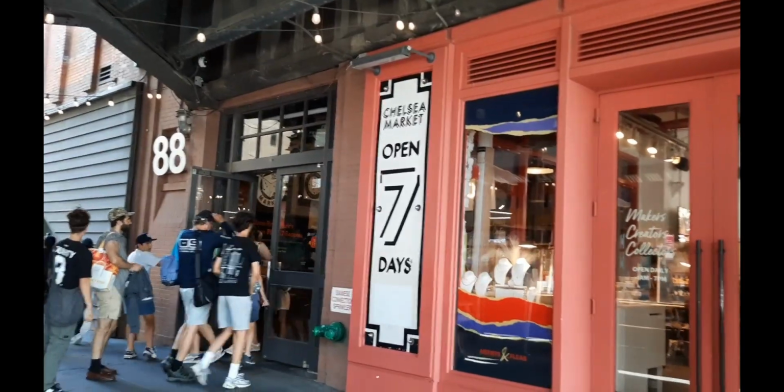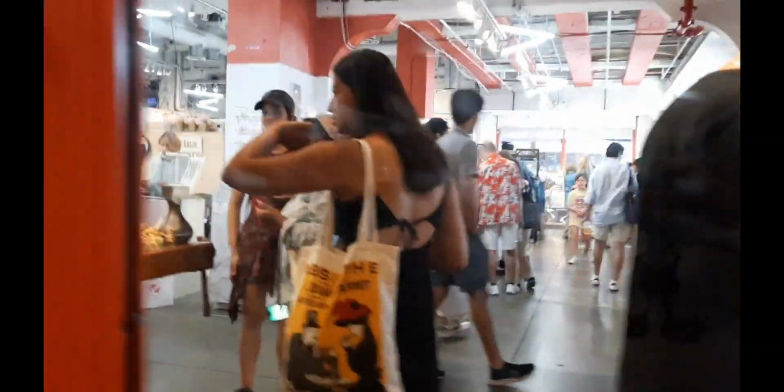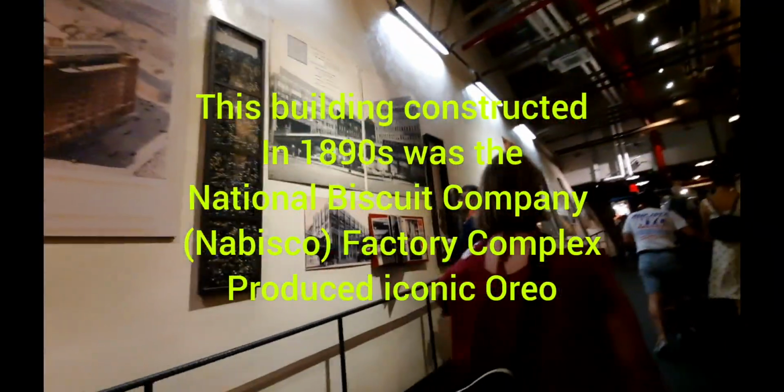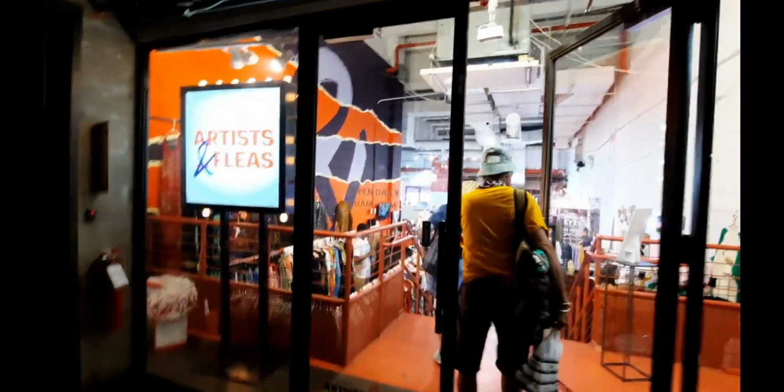This is number 88 and it says very clearly it's open 7 days a week. Shopping area. This part feels like a museum. National Biscuit Company. This is the artist flea area, flea market place.